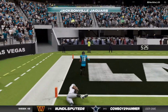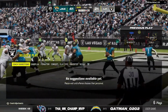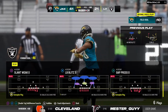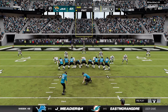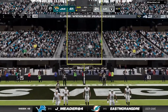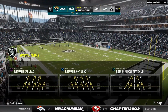20. Justin Jefferson. Touchdown, Jaguars. Justin Jefferson. His second touchdown of the game, giving him 12 on the season. And the Jaguars are closing in on a third straight win as they widen the gap further here in the fourth quarter. Elliott good on the extra point, and the lead now to 3 touchdowns at 21. Raiders 21.